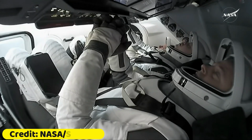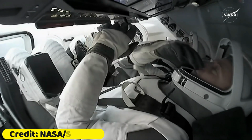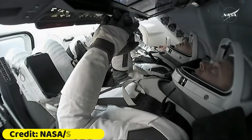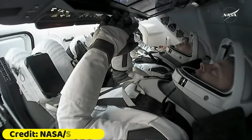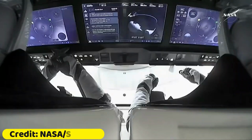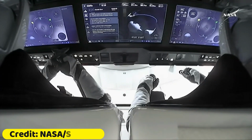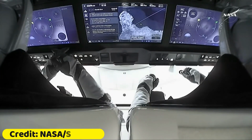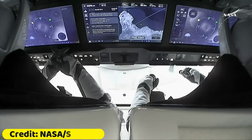So, for the Crew-9 return, we looked at a number of weather items. Some of the obvious ones are no rain or chance of lightning in the recovery zone, both for the safety of the crew inside Dragon and the recovery teams in the water. And we're also looking for wind speeds to be less than 15 feet per second, or about 10 miles per hour, and relatively calm seas so that we can safely execute recovery operations, which includes landing a helicopter on the recovery ship to fly Nick, Suni, Butch, and Alexander back to Florida.